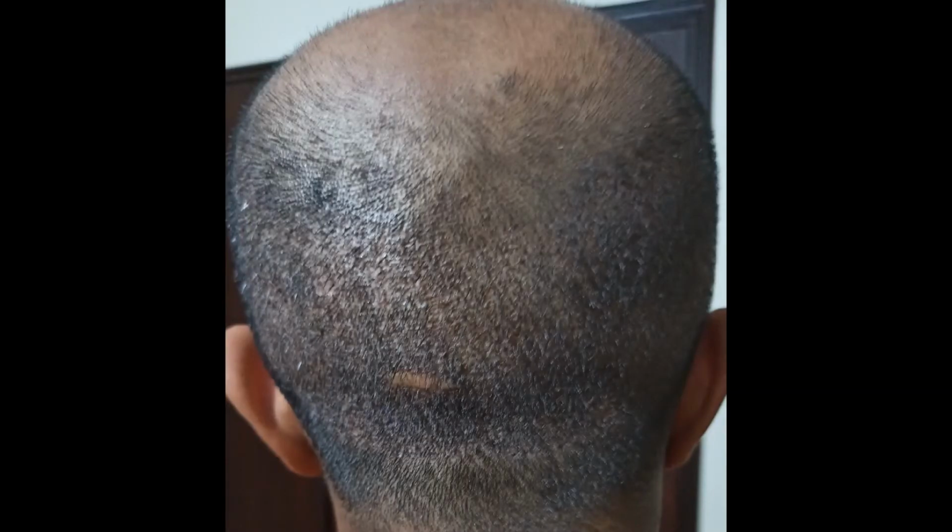Once this was done, the next step was to scrub the area in circular motion. So starting from the top, again, a very gentle, small circular motion, they scrub this area. Once this area was completely scrubbed, they again poured a lot of saline just to wash any residual scabs. So this is how the donor area looks on day 7.